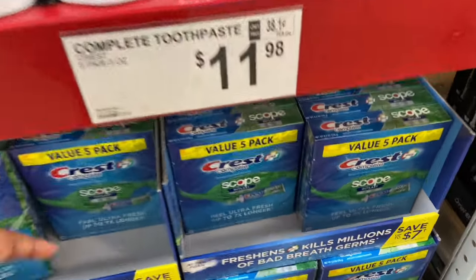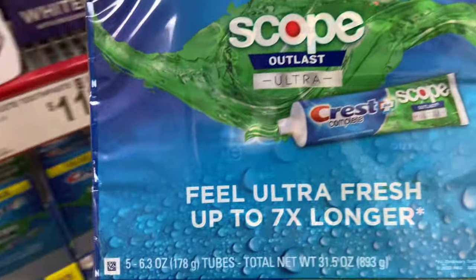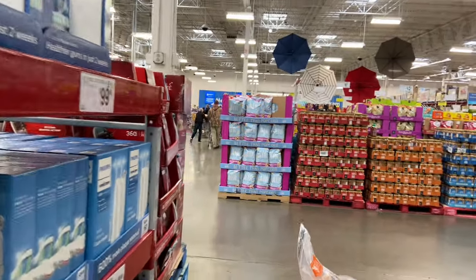Kids need snacks for school. And I'm gonna go ahead and get a big pack of toothpaste. So I'm gonna get this Crest Complete for $11.98. Okay, and let's go over here and get some snacks, y'all.